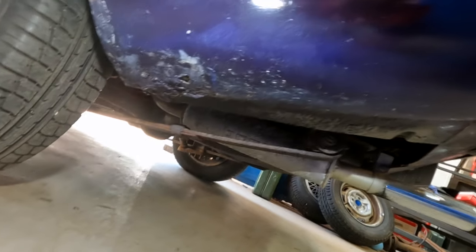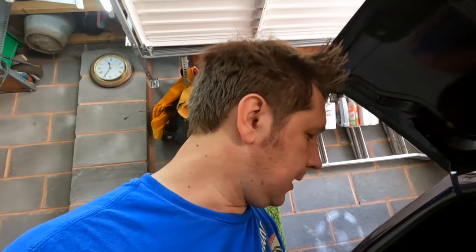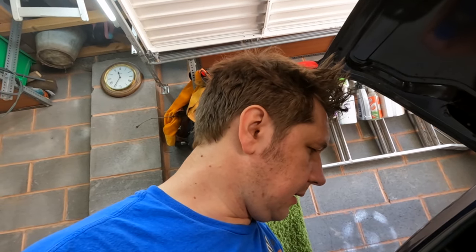So it's literally just where that hole is, which equates to... And I just can't sit here and think, oh yeah, that's fine, that'll be okay. So I'm going to have to cut it. Actually, I think it'd be quicker literally just to cut that out, make some new pieces, weld them in, rather than messing around. I hate bodge jobs.